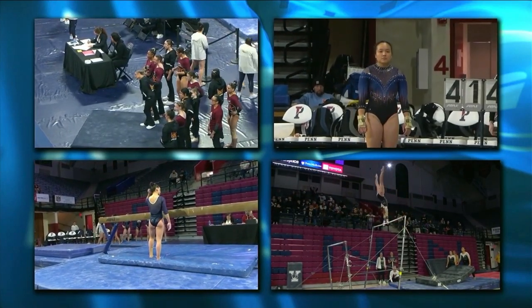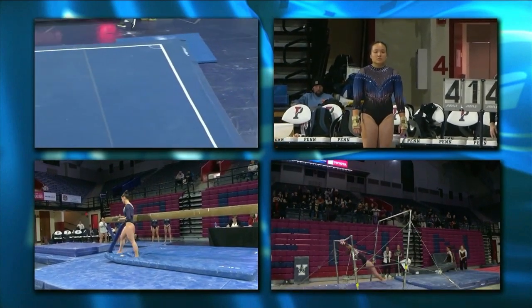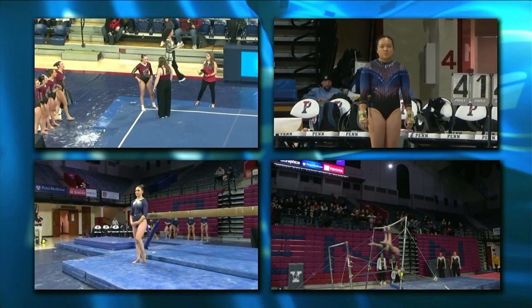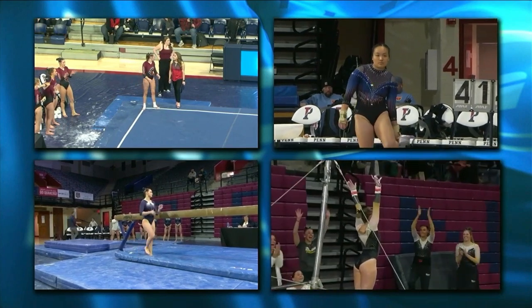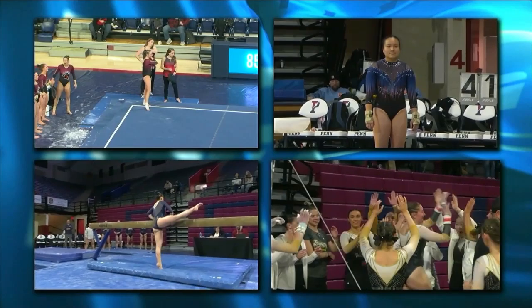Lauren Green for Towson on the bars currently. And look at that beautiful pirouetting work. Really unusual to see in college gymnastics. We get the scores together that have come in. 2.5. And the Stalder into the double back didn't quite hang on to it, but I love her pirouetting work.